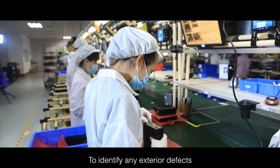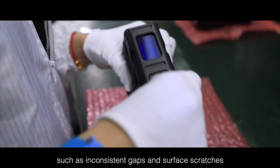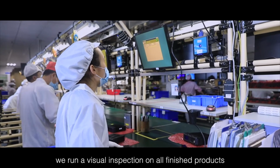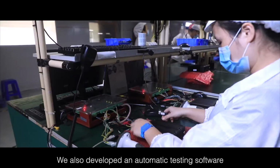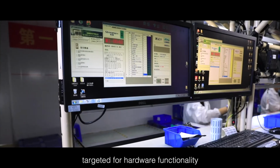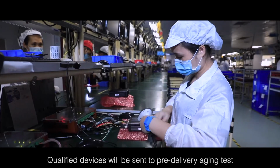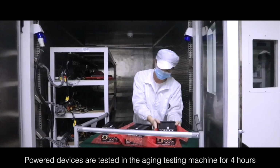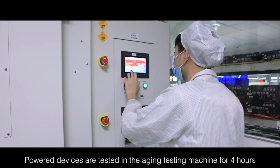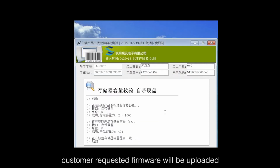To identify any exterior defects, such as inconsistent gaps and surface scratches, we run a visual inspection on all finished products. We also developed an automatic testing software targeted for hardware functionality. Qualified devices will be sent to pre-delivery aging test. Powered devices are tested in the aging testing machine for 4 hours. Meanwhile, customer-requested firmware will be uploaded.